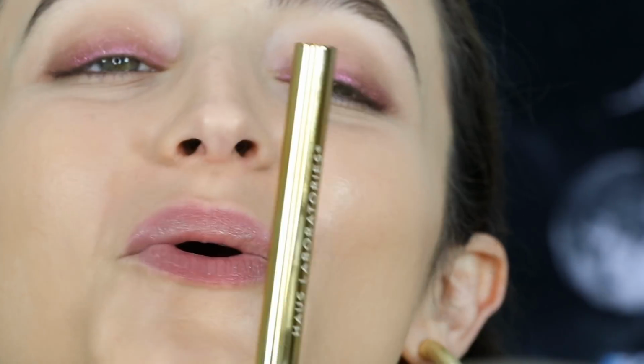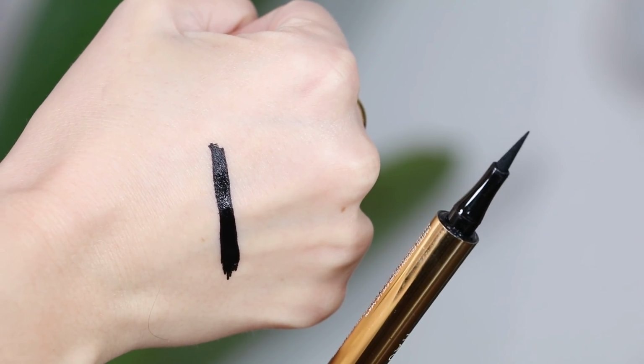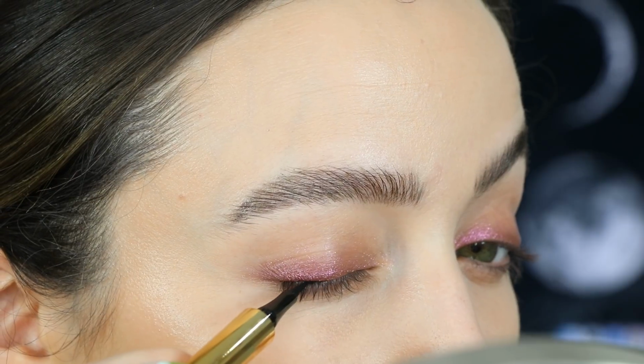Okay, so now that I have a little bit of eyeshadow on my lids, I'm gonna go ahead and try the Haus Laboratories Madder Than Matte Liquid Eyeliner, and this is in the shade La Vita Punk, which is black.